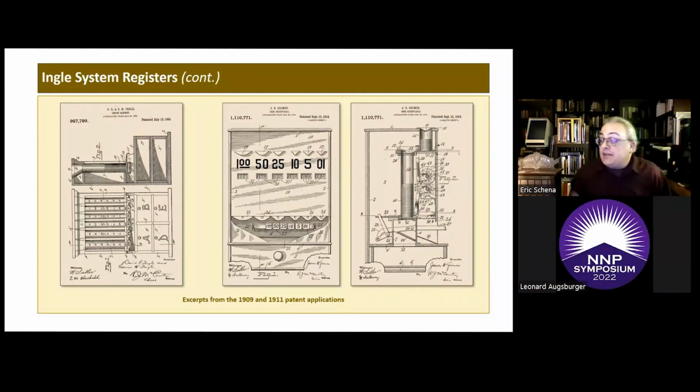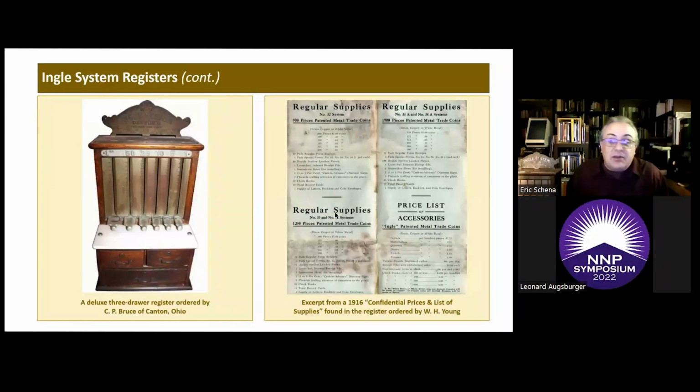Now, some of them, the later versions, had a little bell on them that would ring anytime a token was dispensed or went in. And that was to serve as a theft deterrent, to allow the shop owner to know anytime that the machine was used, so their employees weren't palming tokens or anything like that, or giving them out for friends, things like that. So it was a way to protect the owner.